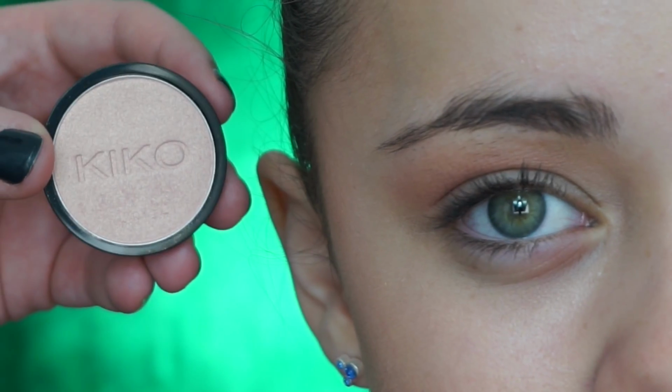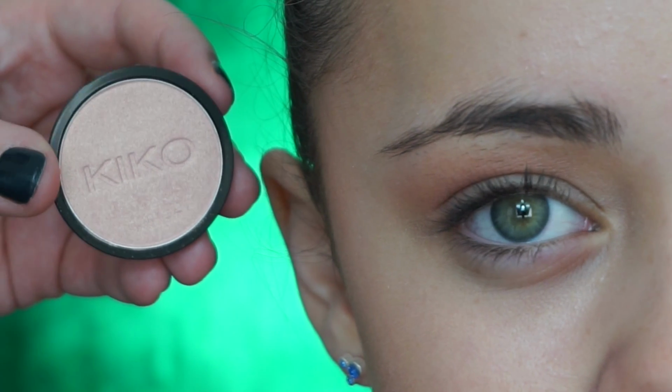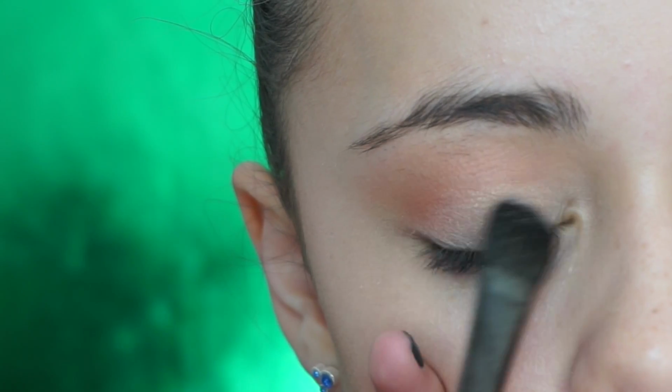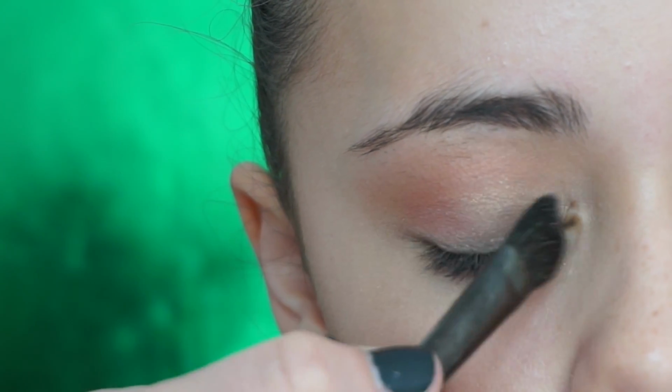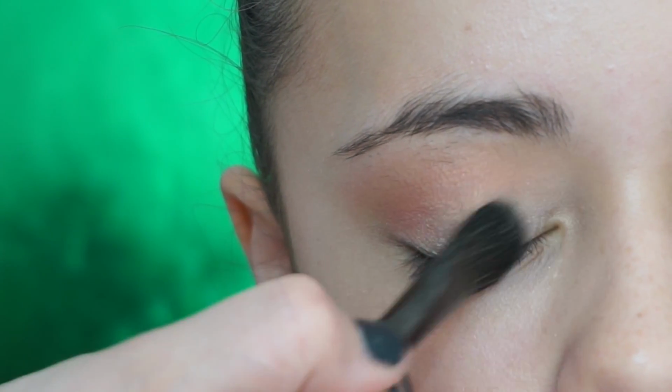These are amazing and they're like £2 something, they're really cheap. And then I'm going to work on the lid with the same kind of eyeshadow, the Kiko eyeshadow in 220, and this is going to go on with a flat brush all over the lid. This is just super natural and really shimmery and really pretty for everyday wear.